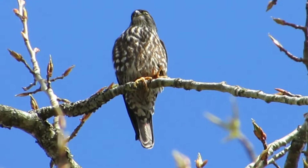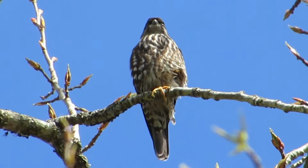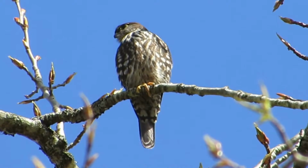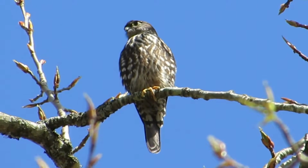Oh yeah, going to scratch up now. He was sitting there kind of drying off. There he's showing off. Look at that. Looking around. Yeah, it quit raining. Now he's really checking out.